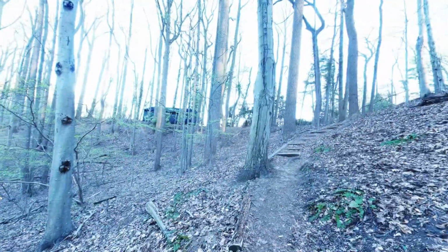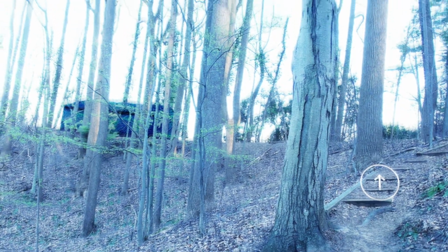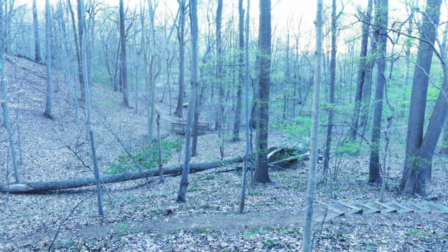So they just turned up their saturation for this stuff. What is this? This must be spring, because there's green leaves. But nothing. Yeah, this must be like early spring. Oh, I thought I saw somebody down there for a second.